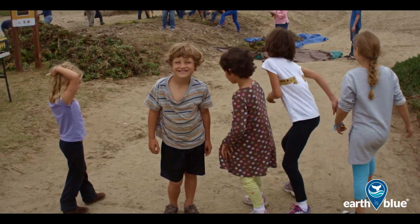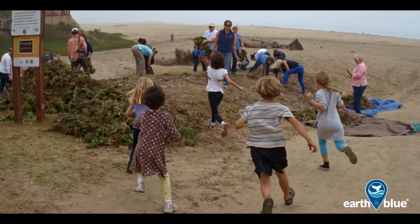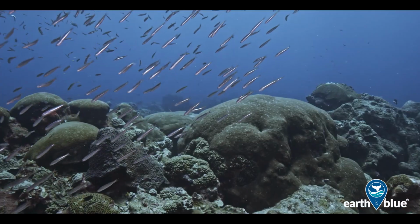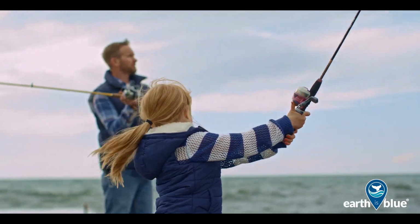These places inspire us to protect our magnificent underwater treasures for future generations. Protecting offshore banks is an investment in our ocean, our economy, and our nation's future.